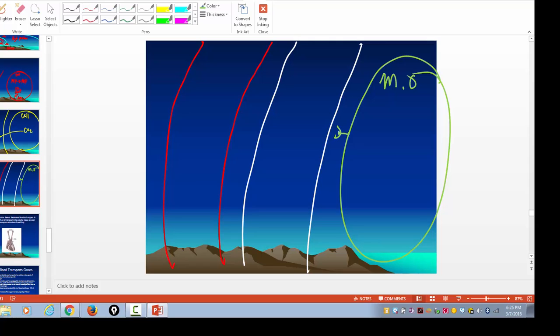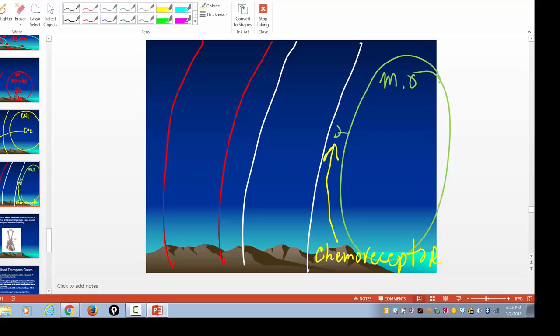Embedded in the cells that make up the medulla oblongata, you're not going to believe this, are called chemoreceptors. What do chemoreceptors recept? Heme. Are you with me? So watch. When CO2 from the blood builds up, it will diffuse from the blood into the cerebral spinal fluid.